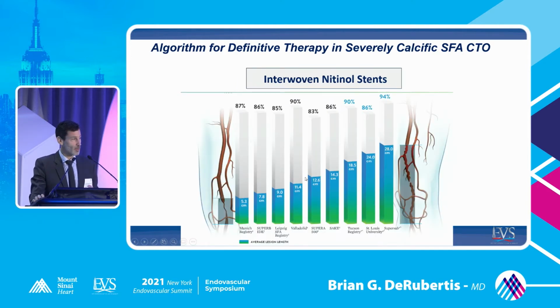The other thing that's interesting about this stent is that unlike many stents, the longer the lesion, we don't seem to see a drop-off in primary patency. So these are a number of the published trials and peer-reviewed manuscripts for the Supera stent. And as you can see, when we go from the 5.3 centimeter mean lesion length all the way up to 28 centimeters, all of the patency rates are in the similar range of 80 to 90%. And so this is unlike most stents in terms of a patency that's independent of lesion length.